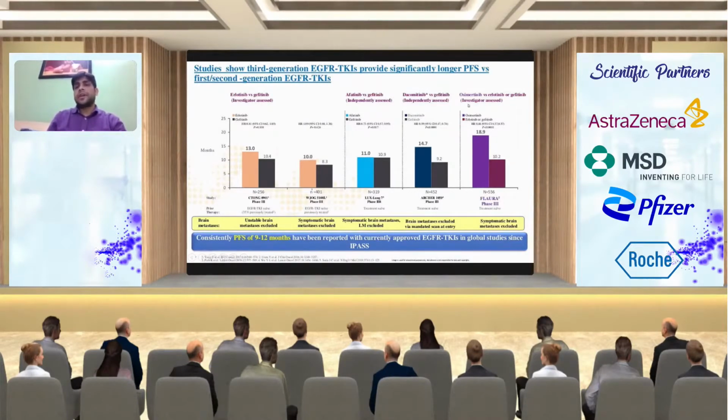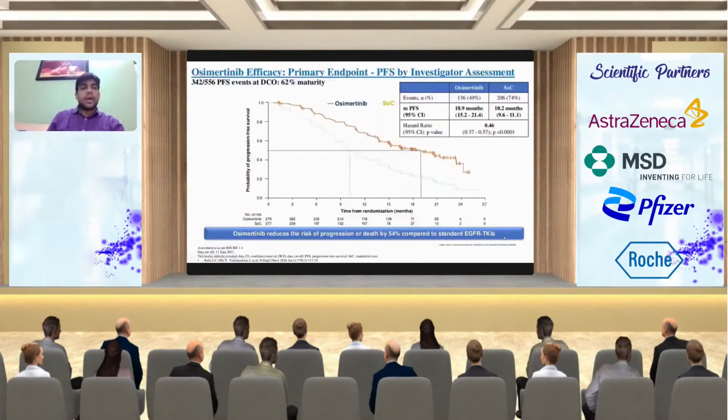And this is the FLAURA study, which showed that osimertinib PFS was 18.9 months versus the standard of care erlotinib or gefitinib in patients who had an EGFR sensitizing mutation. Here also symptomatic brain metastasis patients were excluded, but asymptomatic patients were included. So we have seen consistently a PFS of around 9 to 12 months with currently approved EGFR TKIs in global studies since IPASS. And this is the efficacy of osimertinib.